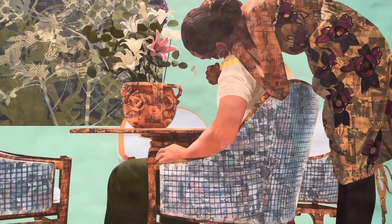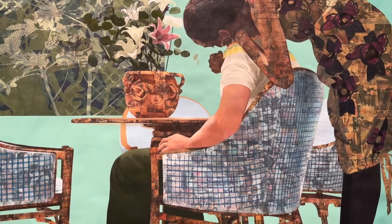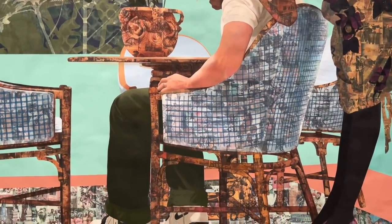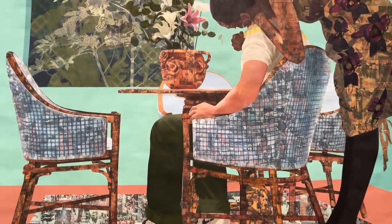I knew this was going to be a great show when the first work that you see is this piece by a Nigerian artist, Njideka Akunyili Crosby. And I first saw her works at the 2019 Venice Biennale. She's known for creating these domestic scenes to represent her life as an immigrant.